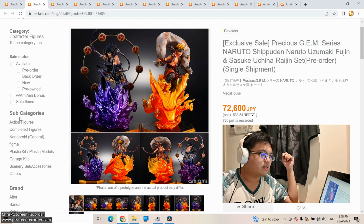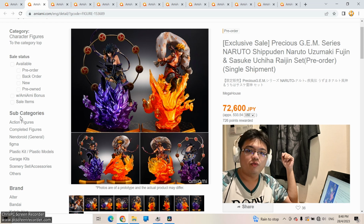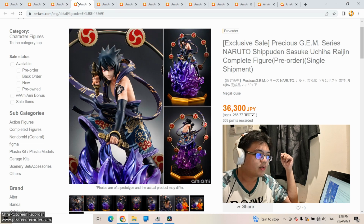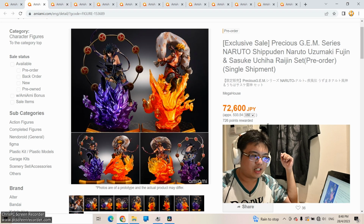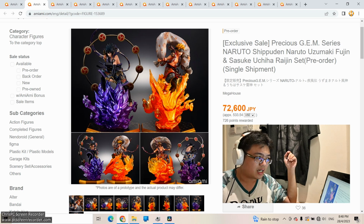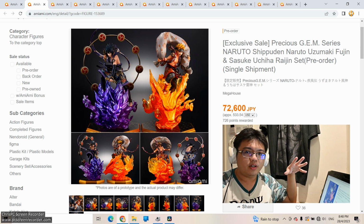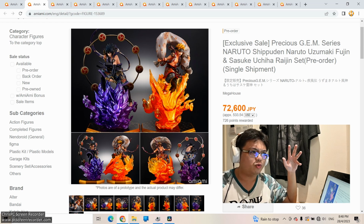Precious GEM series Naruto Shippuden, Naruto Uzumaki Fujin, and Sasuke Uchiha Raijin set for 72,600 yen. That is very expensive, but if you prefer only either one, you can purchase them separately for 36,300 yen each. 36k might seem reasonable given how complex these figures are with that amazing base, but Mega House GEM, they are not big figures. They are fairly small actually. They are somewhere between 1/8 to 1/9 scale, even though they are officially non-scale.